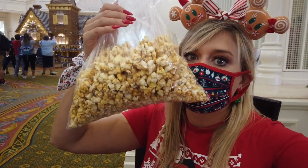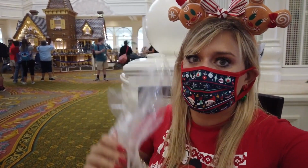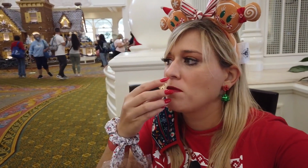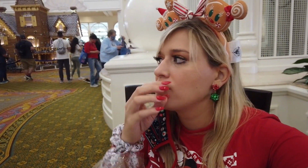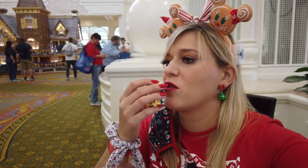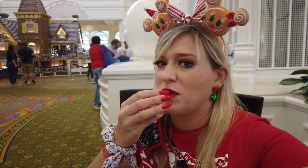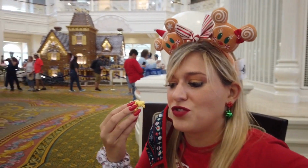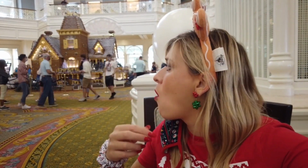And last and certainly not least, I love popcorn. I'm so excited to try this. Yeah, I feel really good about this. It tastes like Cinnamon Toast Crunch. It's got that cinnamon, ginger, nutmeg, plus the caramel from the caramel corn, plus the saltiness of the popcorn, which is why I like caramel corn so much. This one's better than the cookie. Sorry, gingerbread. I'll just be here now for the rest of the day.